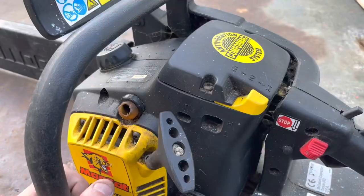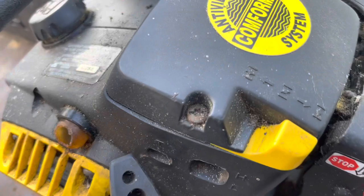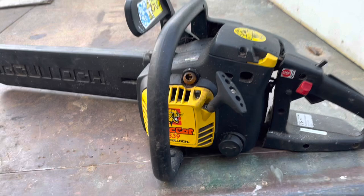So, like I say, you can see it's not been apart for years. It's not done anything. Look at the state of it. It's just stood for years in a shed. But for a tenner, you can't beat it for a tenner. So we'll see if we can get it going. We'll give it a clean while we're doing it as well. So look at that. And try and get it looking as new as possible.